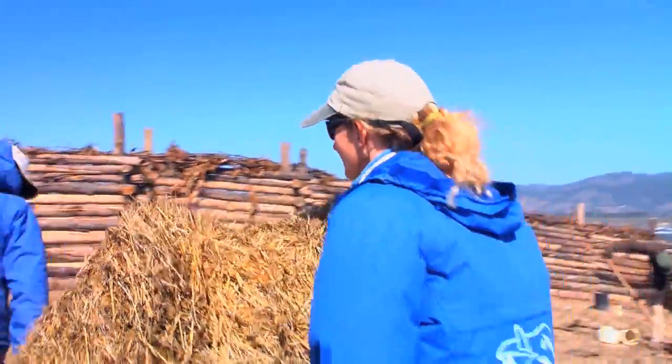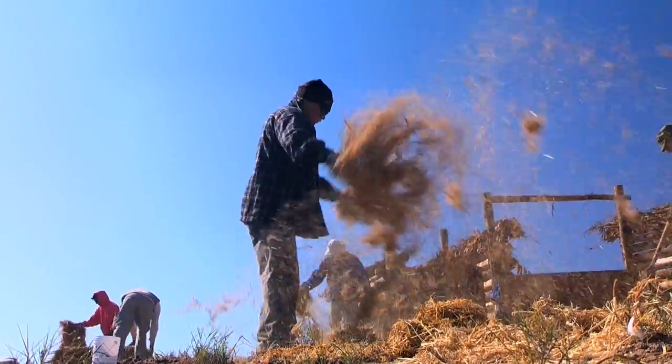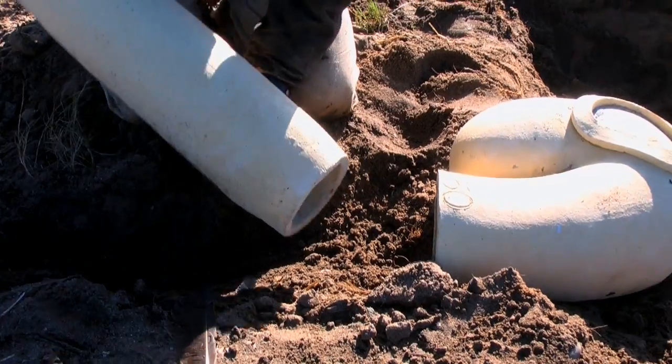The key ingredient to improving this habitat and growing seabirds is having stable soil. So what happens when they don't have stable soil is the burrow will blow away in the wind, or it'll get trampled, and the chicks will die in the middle of the season.